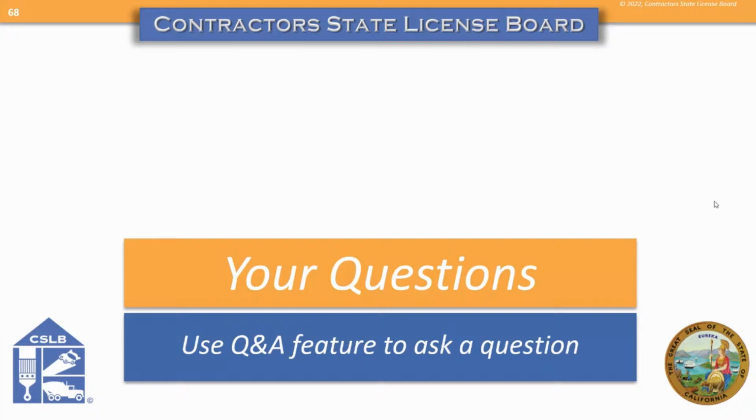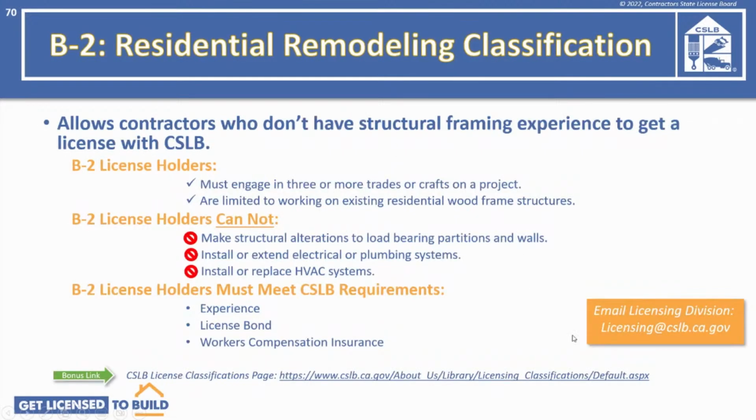It would definitely help, obviously, if you were a handyman and you had some of that behind you. Your other option, if you are a handyman and you did no framing, would be to apply for the B2, which would be 3 unrelated trades. Again, no framing. And you are limited on what you can do. There are no structural alterations. You cannot install electrical or plumbing, and you can't install or replace your HVAC.